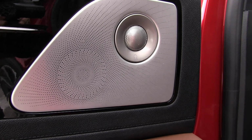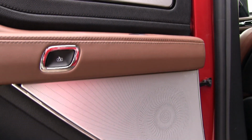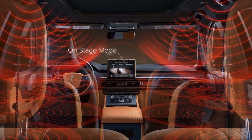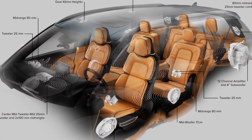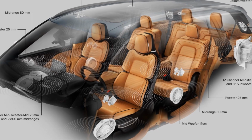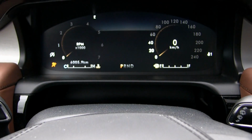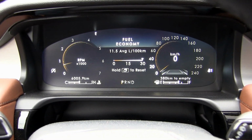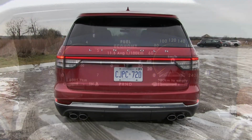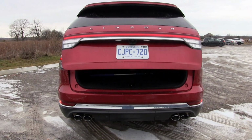Audiophiles will enjoy a high-quality Revel sound system in the Aviator that comes in a standard 14-speaker or optional 28-speaker layout. I always enjoy a great OEM audio system, and this one certainly delivers. The LED driver instrument display offers a full host of customizable features with readouts that are clear and easy to read.